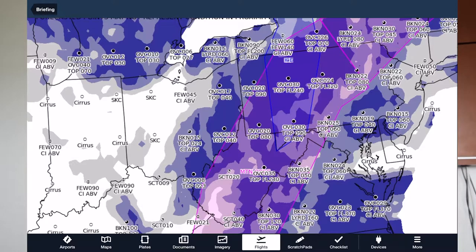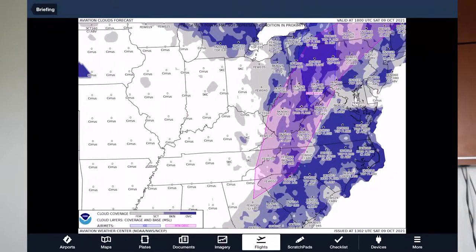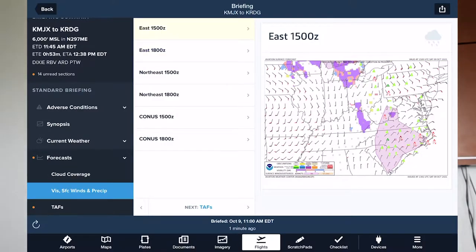We're looking at broken, pretty much IFR all the way there. On the way back, we're also looking at IFR. So, neat. We'll be pretty much in the soup for the majority of it. Perfectly fine with me, not worried about it. I've done this flight full IMC, so I'm confident in it, and it's within my personal minimums.